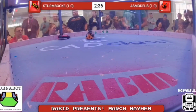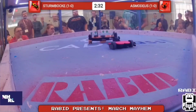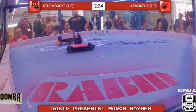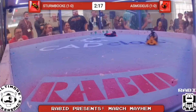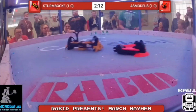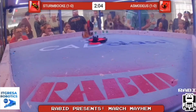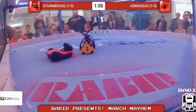Asmodeus is a very, very durable and just overall solid vertical spinner. So I knew this was going to be a tough fight for sure, but I was confident I could bring the fight to him and cause a lot of damage as long as my new weapon held up. Here at the beginning, I did start to get some pretty good hits. I do believe my weapon had a higher tip speed than his, so when we came into contact, it was usually more beneficial for me.